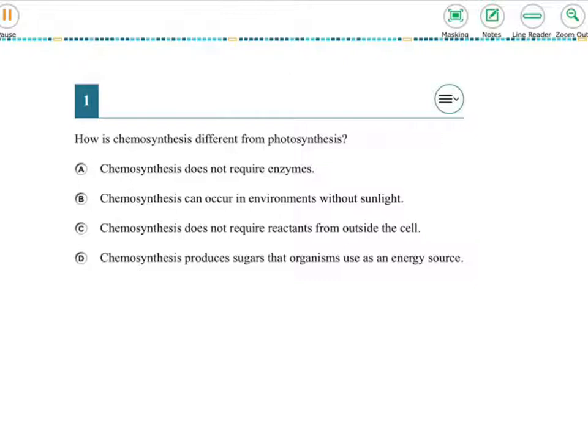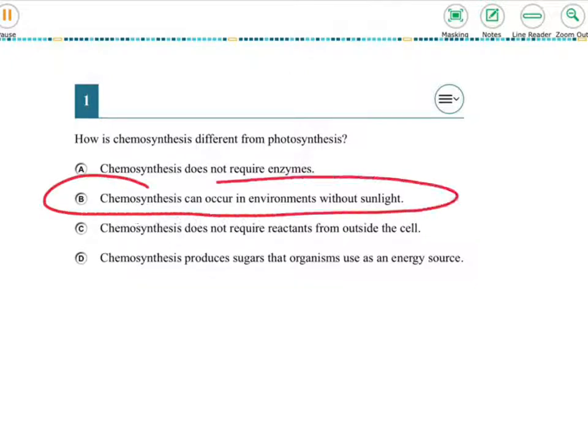So chemosynthesis does not require enzymes. Well, that's not true, but it can occur in environments without sunlight. And this is the big thing that we see at the bottom of the ocean, as you saw in the video, those big stacks of sulfur plumes, hydrogen sulfide gas.